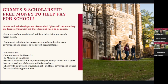We encourage you to research all state grant requirements. We know not everyone is a Pennsylvania student. There are certainly other grants available from different states. If you're coming to Pennsylvania from another state, perhaps your state will allow their state grant to travel with you to the state of Pennsylvania. So you do want to be mindful of your state's grant requirements.